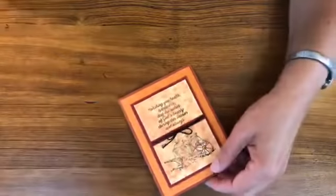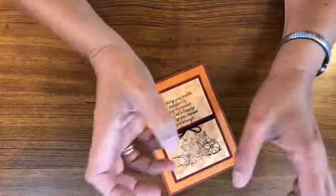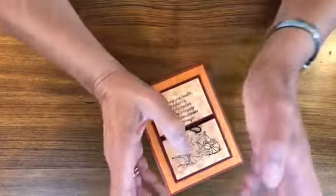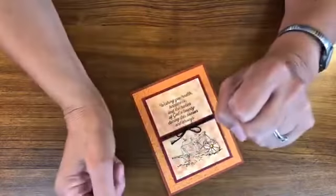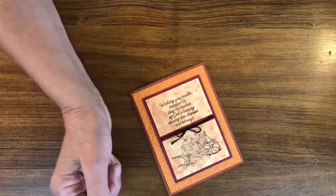But yeah, having those extras around is helpful, because sometimes it's fun when you're just laying out a card to see what fits. A lot of times it's based on the sentiment you want to use, and then you can see what shape works. So it's just kind of a fun idea.